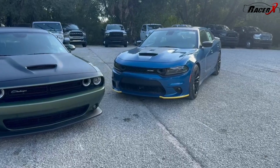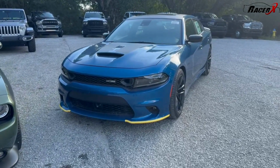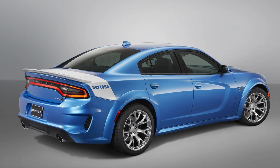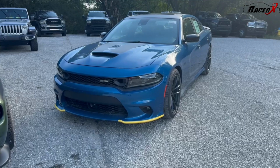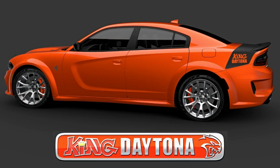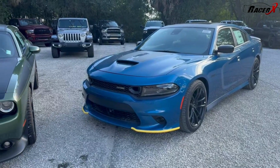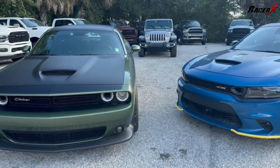The only exception was with the Charger back in 2020. They did have a Hellcat variant. They made 501 Hellcat Daytonas. And then of course we saw a special edition King Daytona in 2023. That was one of the last call models that they only made 300 of, but the package looks really good on both these two cars.